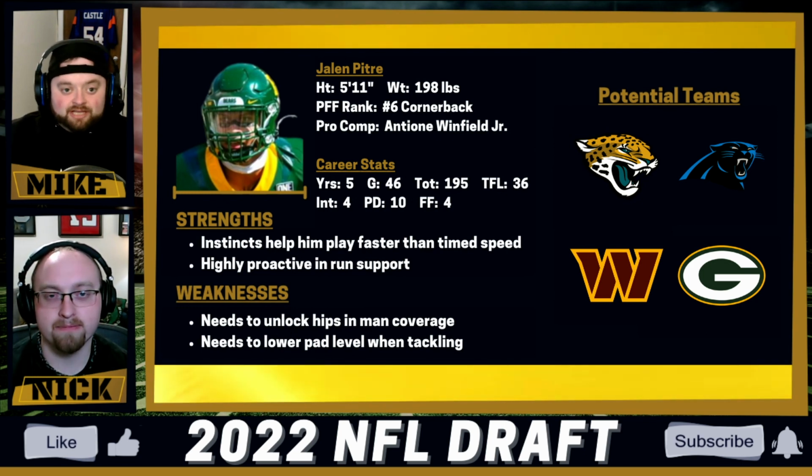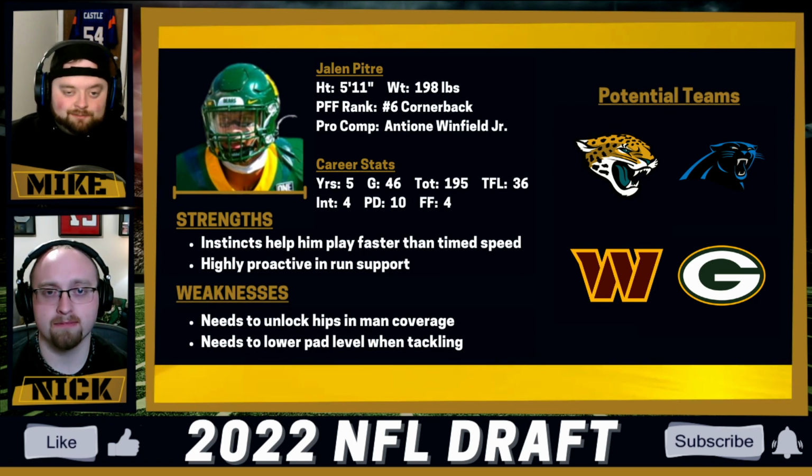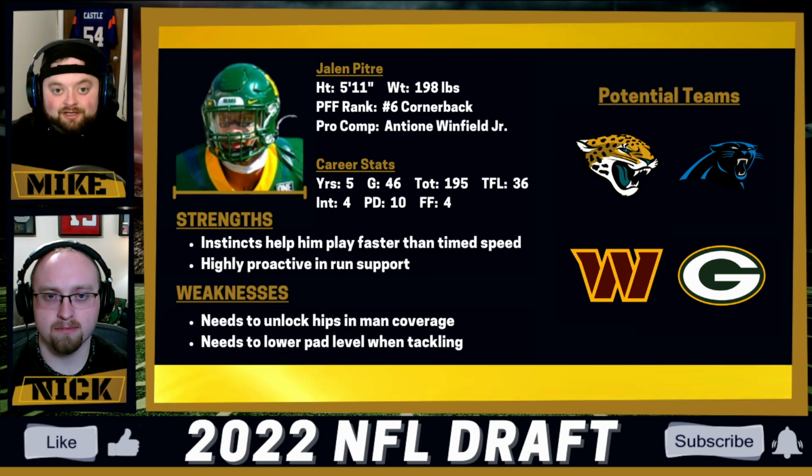At the end of the day, Jalen Pitre is one of those guys that is going to provide much relief for any team right off the bat, but he does need to develop a little bit, and with the right coaching staff and the right amount of work given to him, I believe that he has what it takes to be one of the bigger and better corners that we have coming out of this draft class. It's all about timing with this guy, and I fully expect him to develop into a really, really good prospect.